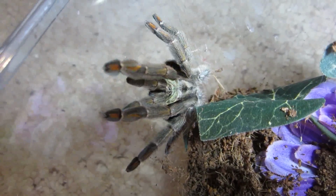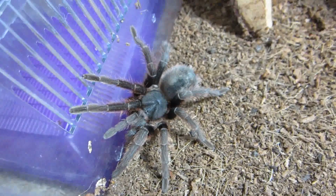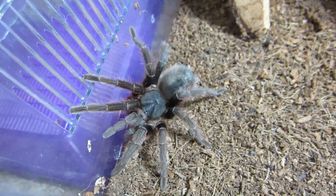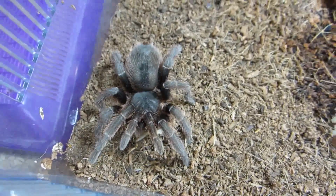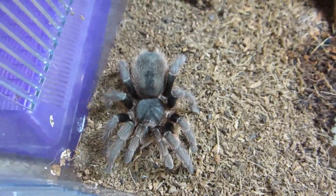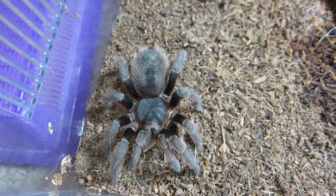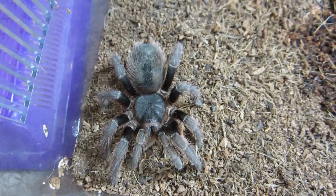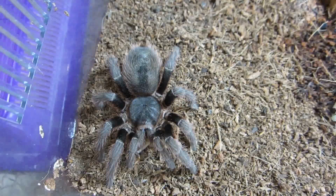Alright, next. Here's my male Thrixopelma pruriens, the green velvet. Oh yeah. Another one who always eats until he's in pre-molt. Very good eater. Thrixopelmas are really awesome, I'll tell you that.